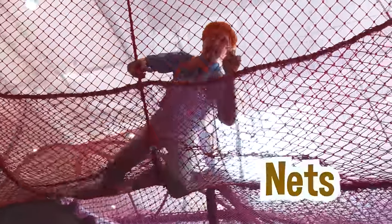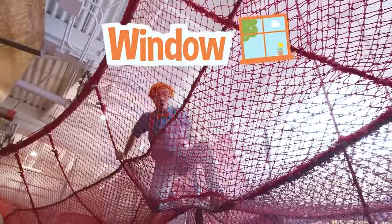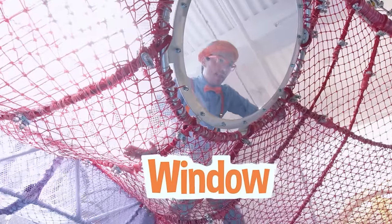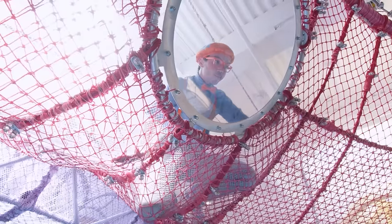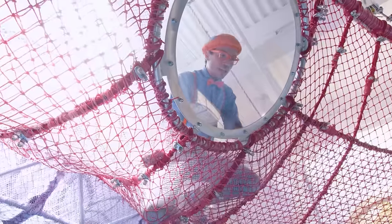Whoa, it's really tricky moving through these nets. Hey, I think it looks like there's a window over by the water area. Hey, look, it's a window. Hello. And it looks like the water area is a giant spinner. Whoa, that's so silly. Huh, yeah, it's so cool because when we were down there, it just looked like some islands and some oceans and some water.